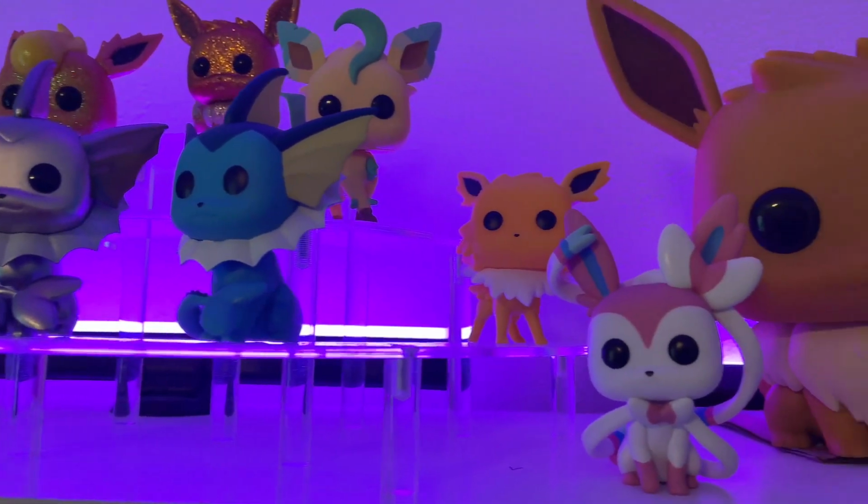So there we go, guys. The updated Eeveelution display.